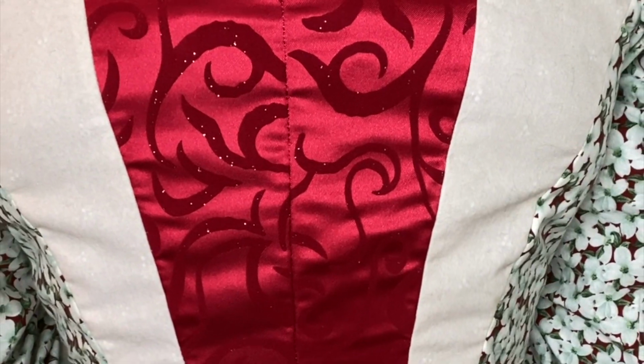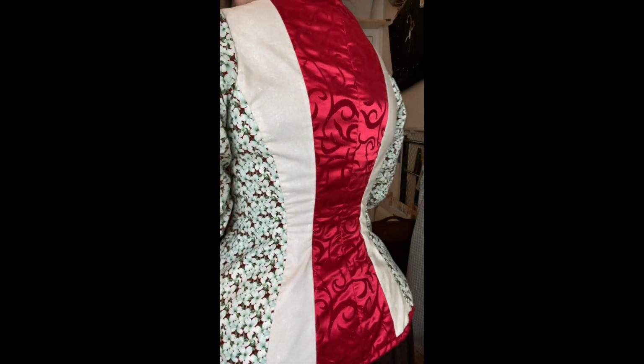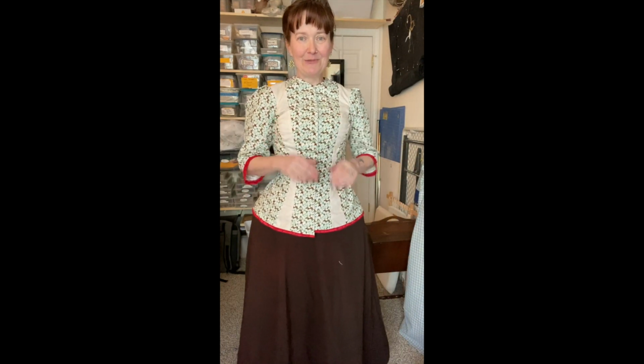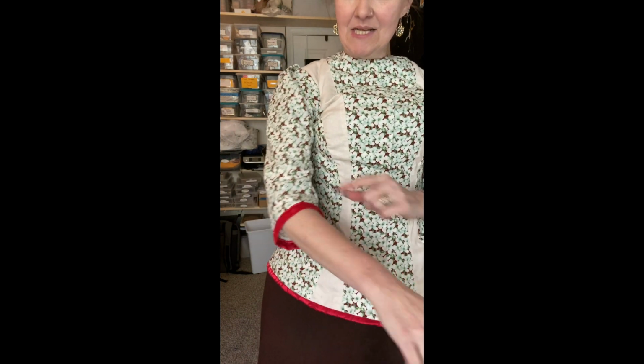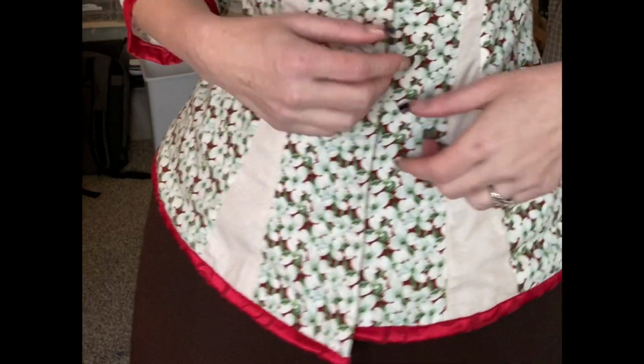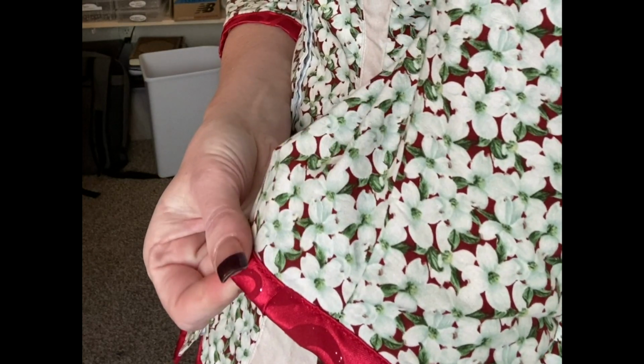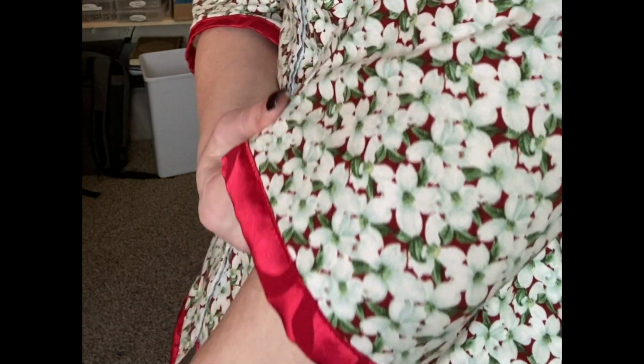I don't know if you can see it, but there's this beautiful, glittery, flocked velvet to it. It's beautiful. And I had enough that I could give a little trim on the arm, and at the bottom it's got a little bit of glitter in it. And it really pops the red in the print, I think. I think it does a really good job of that.